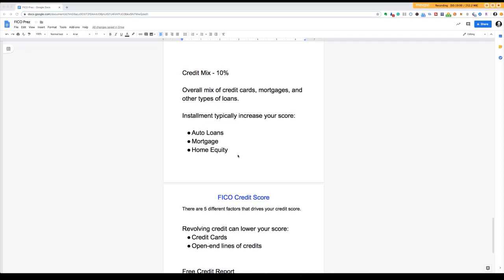Now, guys, I know this is a lot of information, and I know that there is a lot of information out there regarding FICO and credit. I wanted to compress the information here in this presentation and provide that information to you guys.